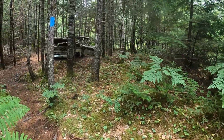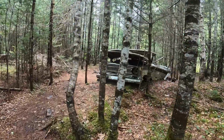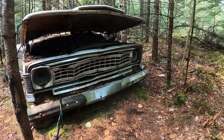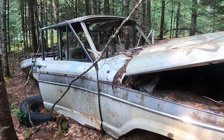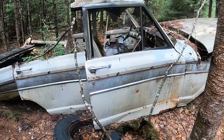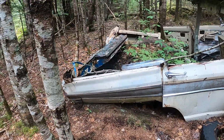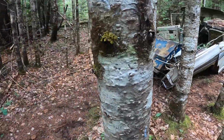We just came up on this old car, like abandoned back here. Kind of crazy. It's got a New Hampshire bumper sticker on it. Wow. I mean, people have to know this is back here. It's right off the trail. Imagine when or how. Right?